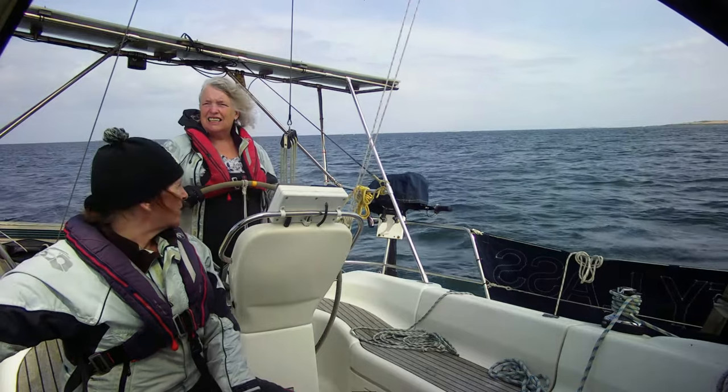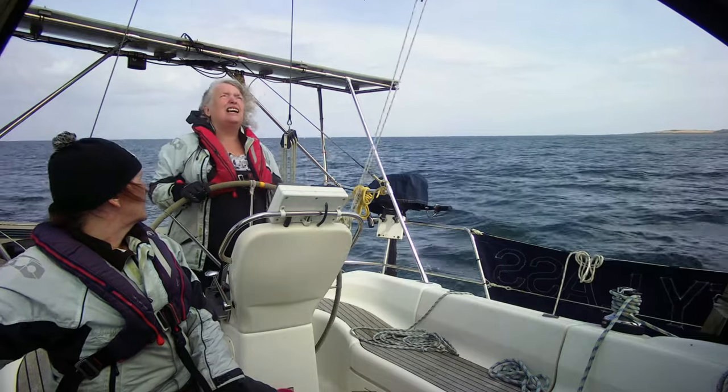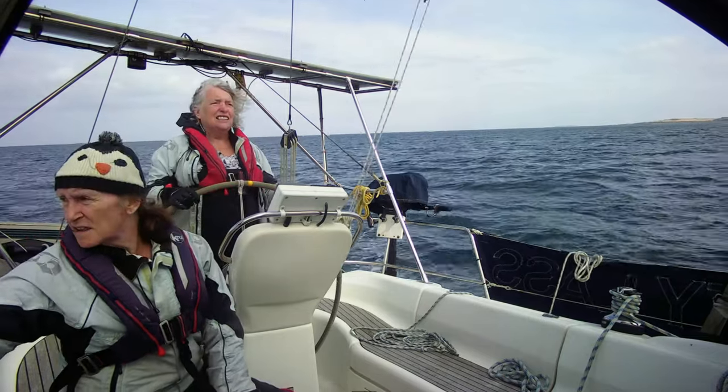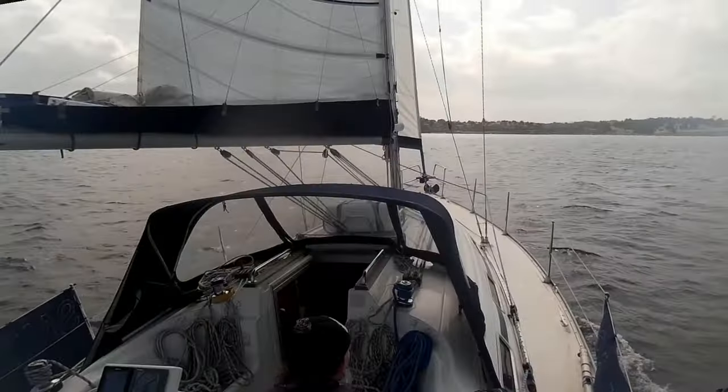When we're a bit further out, after the next tack, I might drop a third reef in. You know, heave to and drop it in. I think that's a good idea. We've got a small boat approaching from over there. Yeah, but I don't think we'll worry about that.